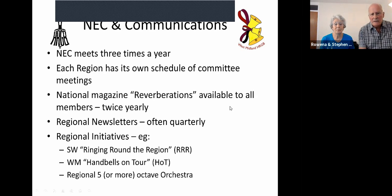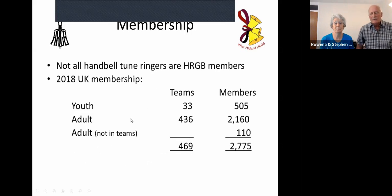So Rowena said that not all handbell tune ringers are HRGB members. The 2018 numbers, which were published with the annual report of 2018, showed that there were just 33 youth teams registered with 505 members. The youth do not, as a general thing, pay any annual subscription. They come in funded effectively from the centre. Adults are a slightly different matter, in that we pay £12 a year into the central funds. And you don't have to be in a team to be a member of HRGB. So that is the number of people who recognise themselves as being members of HRGB.